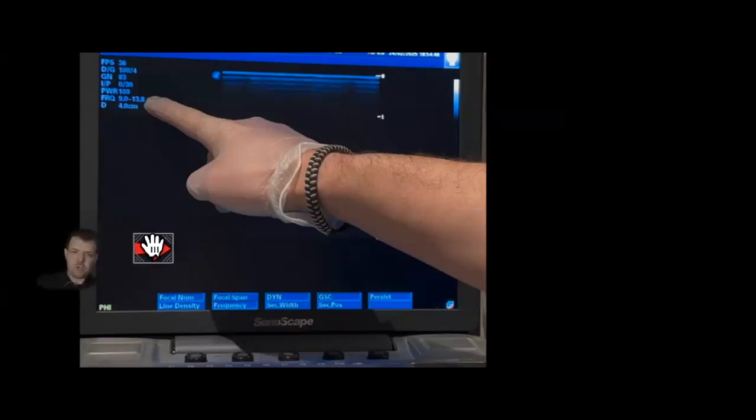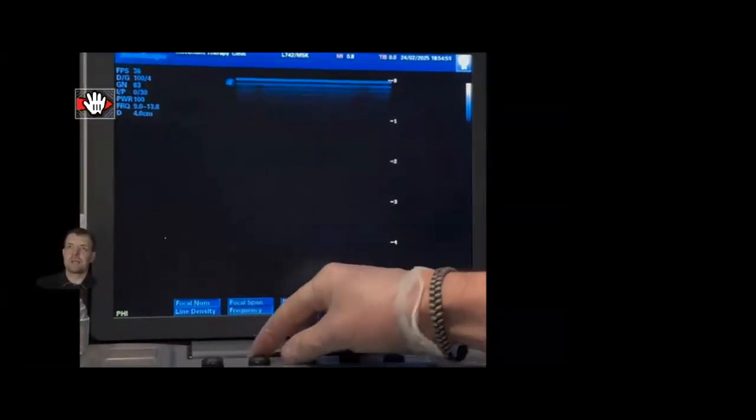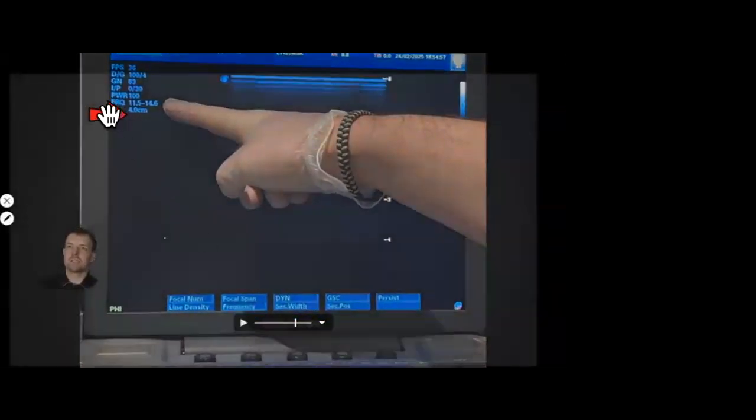Low frequency probes are good for really deep structures, so they're usually used for visceral scanning. If you're going to scan the abdomen, you'll need a low frequency probe. If you're doing MSK, you need a high frequency. So have a look here and see what happens when I twist this button, and you'll see what happens to my frequency. As I twist it, there we go. My probe goes up to 14.6, so between 11.5 and 14.6.